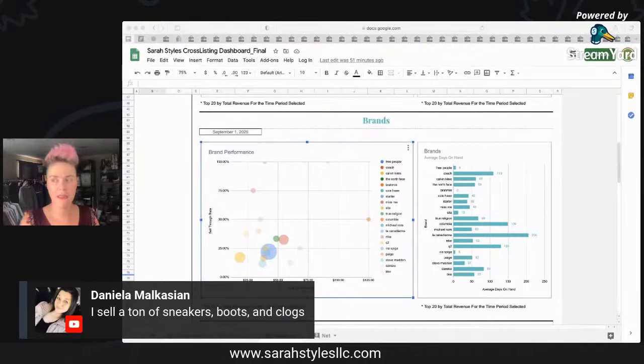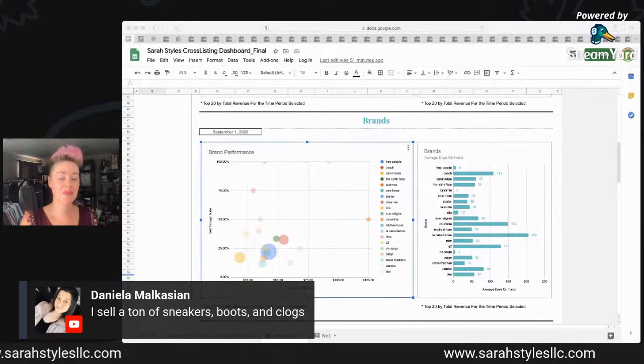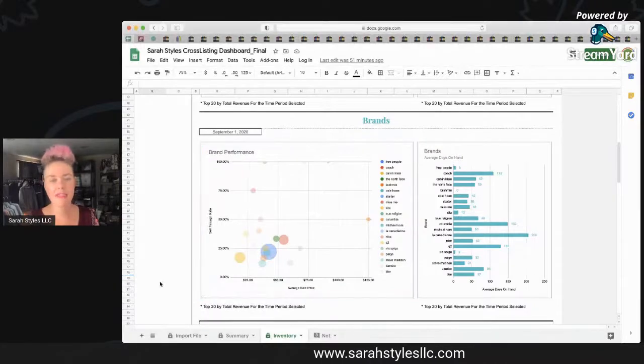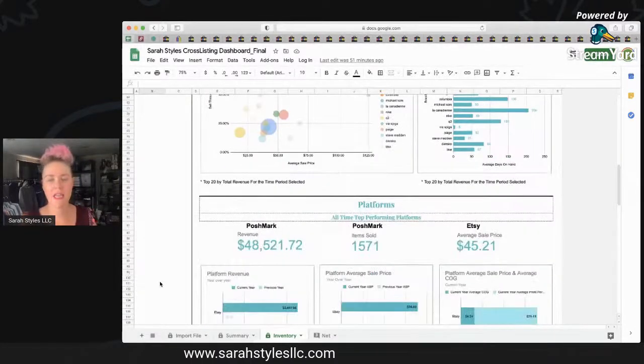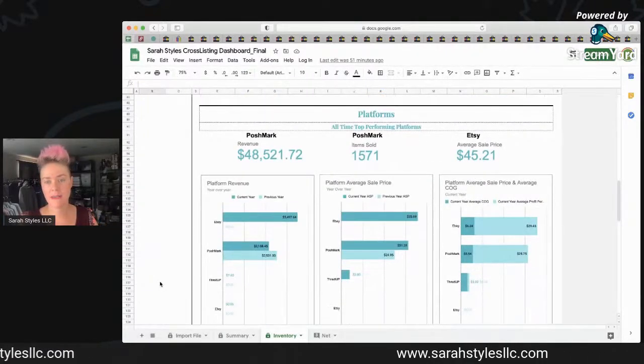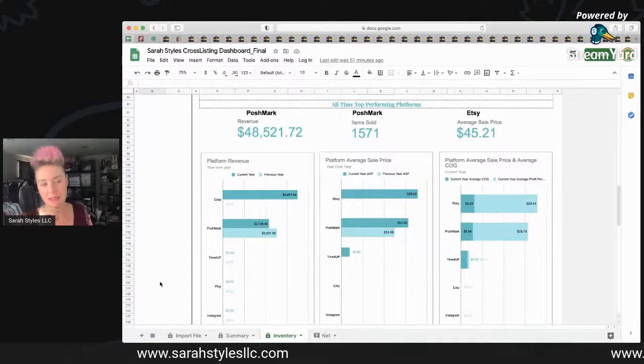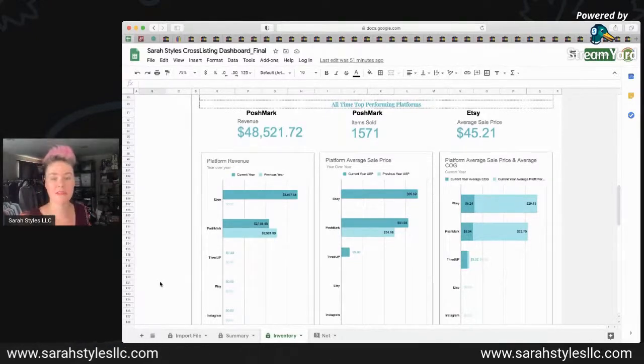Michael Kors is mainly purses, if not all purses. I sell a ton of sneakers, boots, and clogs. I'm hoping that I don't do a lot of sneakers. Maybe I should look into that. I have a lot of boots, so I need to really dig deep into that. One thing I want to touch on, and then we will get into actual items that sold, unless there's questions that you guys specifically have.